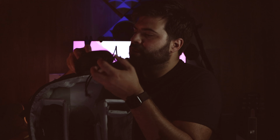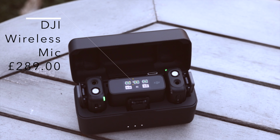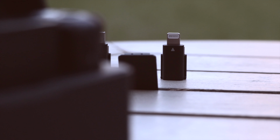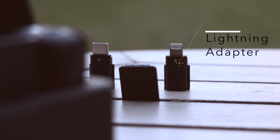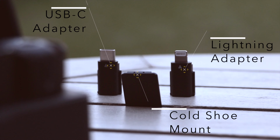So just above that, I've got this little pouch, and inside here is my microphone, and this is the DJI wireless mics, and obviously they're not in here because they are being used at the moment, but the main thing about this is that you get 2 transmitters and 1 receiver. So that's the reason why I went for this over the Rode Wireless Go 2 or Rode Wireless Go 1, and you get a ton of adapters, so you can connect it to an iPhone via the Lightning adapter. You also can connect it to an iPad or your Mac or anything else that has a USB-C port. And normally at the front here there's a cold shoe that you attach to the receiver, and then you put it on top of your camera like I have here.